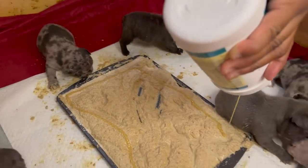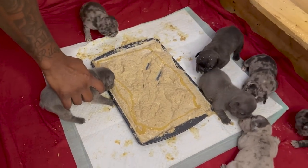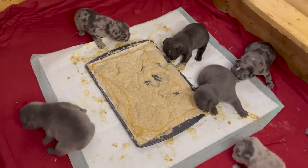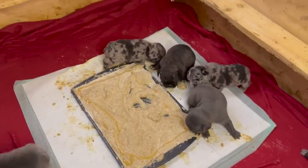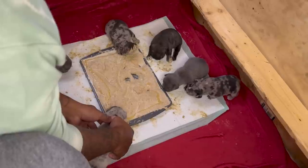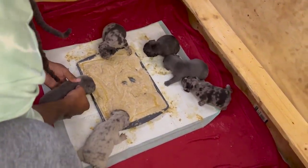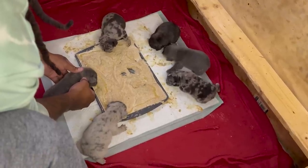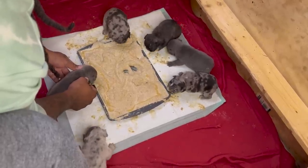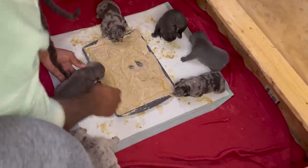So I like to put it around the border. What? Come on, dude. I better eat the mush. You not gonna eat? So what I like to do, you guys, is each and every individual one, I like to make sure I put them in that mush and they're eating that mush. Because, I mean, you got to think about it. This is their first time getting weaned. They got to eat. I got to make sure they're eating. And I'm not worried about them getting all the nutrients because you guys know I put everything in there for them to make sure they get all the nutrients.